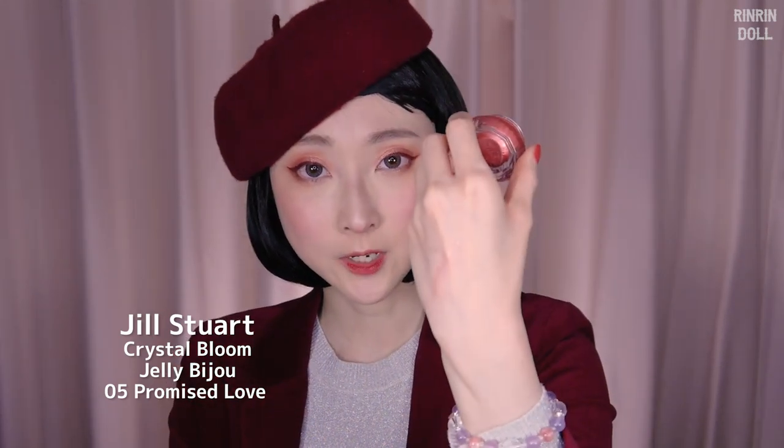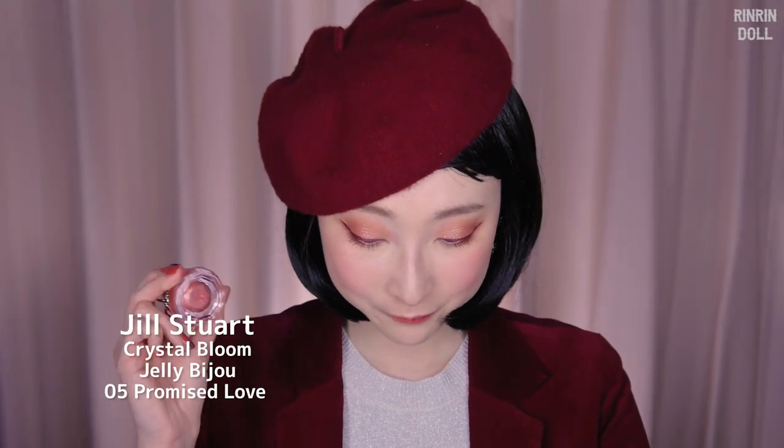It has a reddish undertone to it, as well as a lot of sparkles, which is another thing I've been obsessed with lately. And the sparkles surprisingly hold very well. It locks in the whole look for the whole day. So I've been really, really happy with this item.